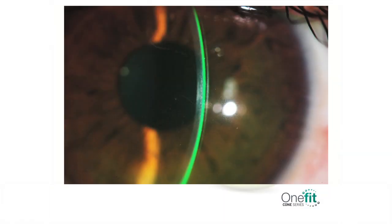Evaluate the central clearance first. Your target is a clearance of 150 to 175 microns, without exceeding 200, and no less than 150 microns. Using an anterior OCT is the preferred way to accurately evaluate the clearance between the lens and the cornea.